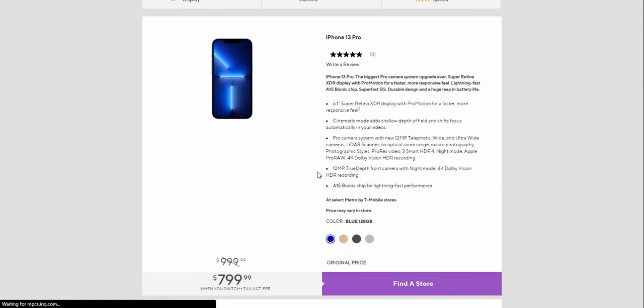It is $999.99 for retail price, but if you guys want to get the iPhone 13 Pro for cheaper, switch to Metro and trade in an eligible device to get it $200 off. All right, so that is a cool deal there. So yeah.